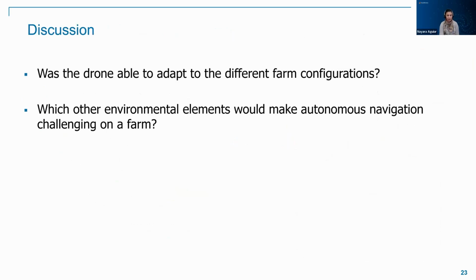And another question that I wanted you to think about: we did talk a little bit about the assumptions that we make because we're doing a simulation here. But if you were to bring this closer to a real world implementation, which other elements would you add to the simulation? And how is it that these elements would make this a more challenging navigation task? So just a few questions for you to think about as you work on this exercise and explore more.